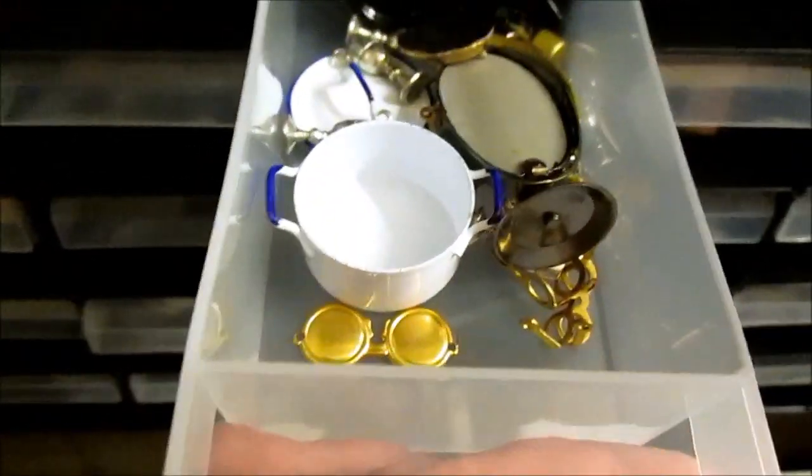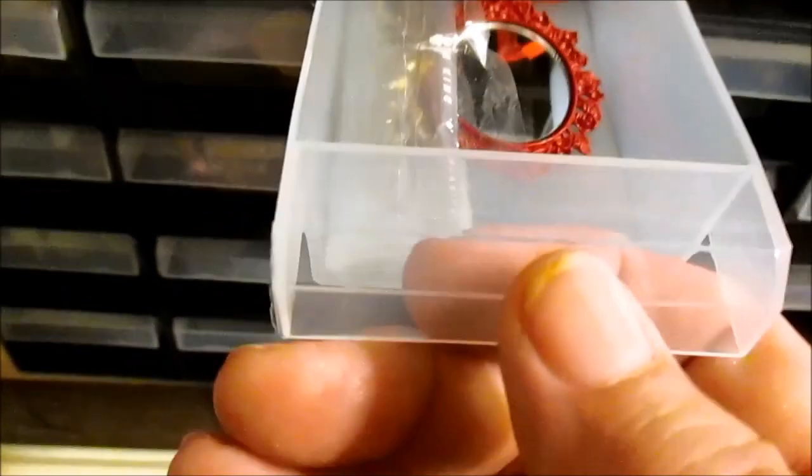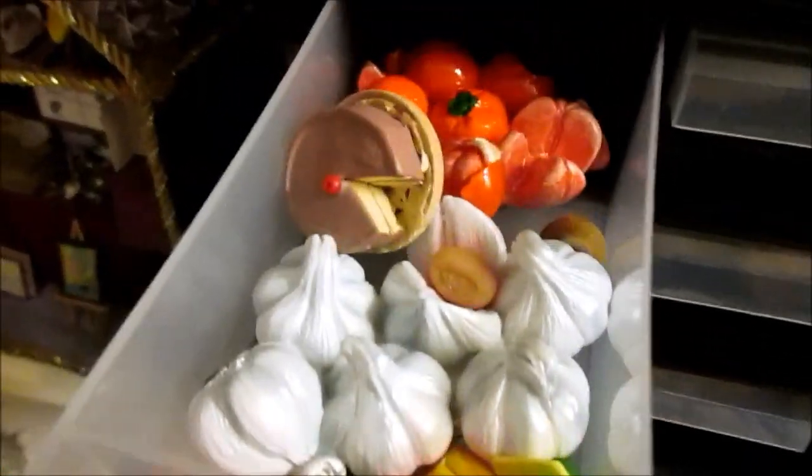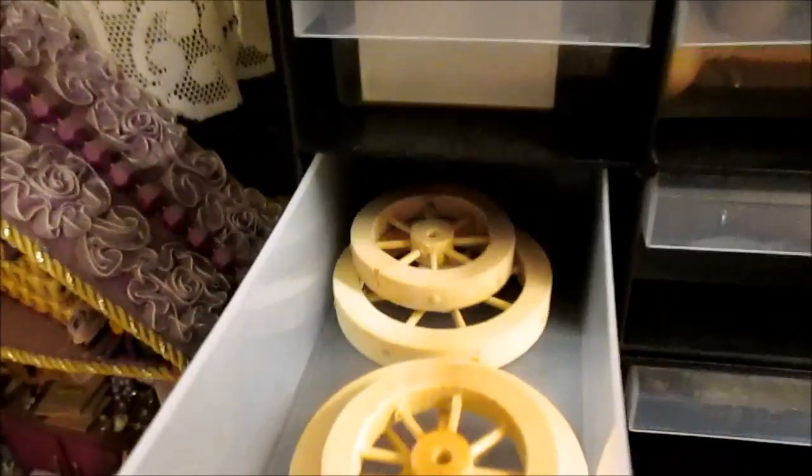More pots. Weighing scales and things like that. Mirrors, and I wondered where they'd gone. They would need to be up there. Sorry, I'll show you that in a minute. They need to be up there. Skeletons. Food. Wheels.